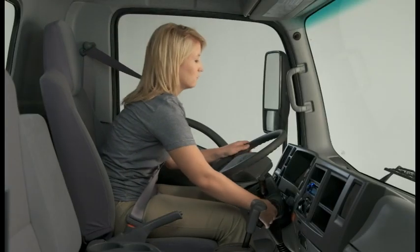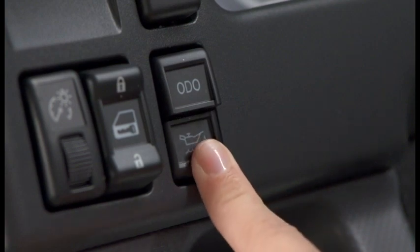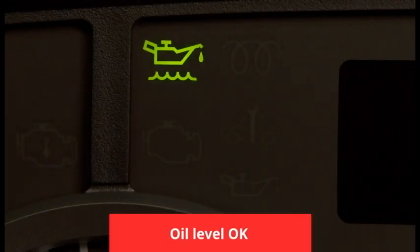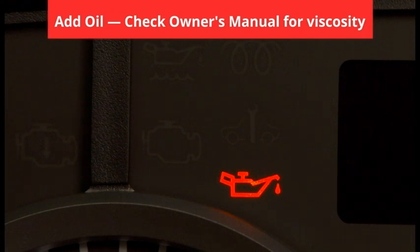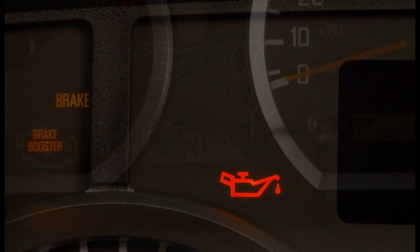To check your oil level from the cabin, be sure the engine is off. Press this button on the dash, and if this oil level indicator illuminates green, your oil level's okay. If the oil pressure light illuminates, it means your oil is too low. Check the oil level on the dipstick. If the light comes on while the engine is running, you will also hear an audible warning tone. Stop the vehicle immediately and call for service.